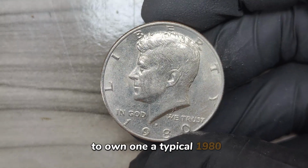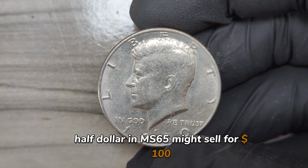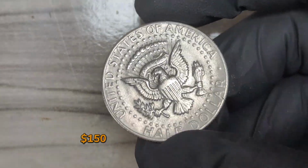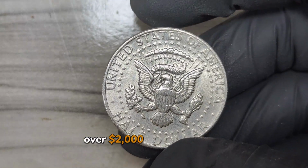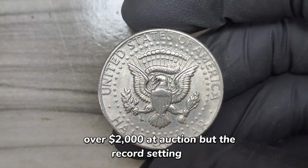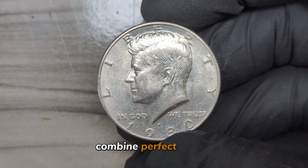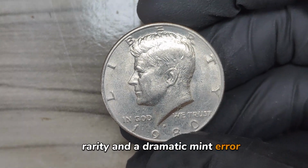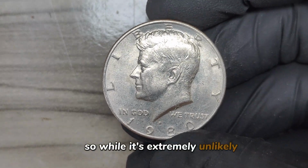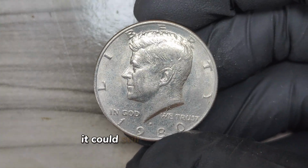A typical 1980 D half-dollar in MS-65 might sell for $100, $150. A stunning MS-67 example has fetched over $2,000 at auction. But the record-setting coins, those rumored million-dollar sales, combine perfect condition, rarity, and a dramatic mint error. So while it's extremely unlikely the one in your drawer is worth $1.5 million, it could still surprise you with a nice price tag.